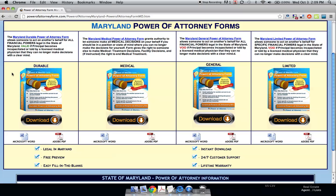Now, another form that works and kind of complements the durable form is the medical power of attorney form. Now, this form is kind of like the durable, where it is still valid if the person becomes incapacitated or not mentally able to think for themselves, but it allows a person to choose somebody to act in their place for all medical related decisions. It's treatment decisions, medical facility decisions, and only if specifically instructed, the right to end medical treatment.